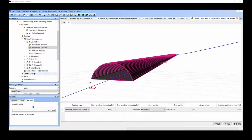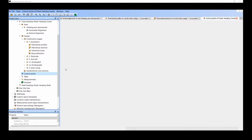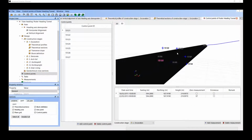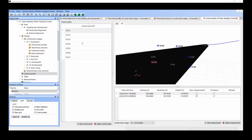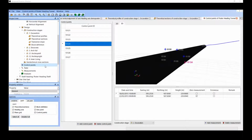So now I continue to the control points. We will need them to position the total station in the tunnel. Also here I can check in 3D where my control points are. So that's also a good check that the coordinate system is the same as the axis and so on. So basically with this, I have finished the whole, let's say, theoretical preparations.